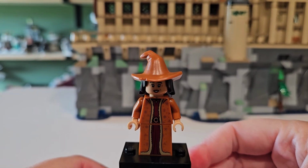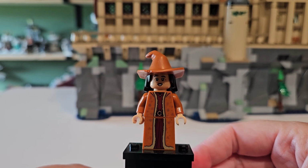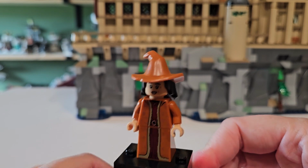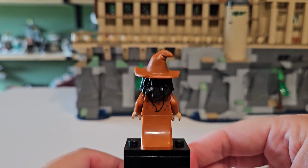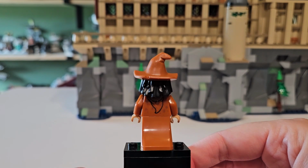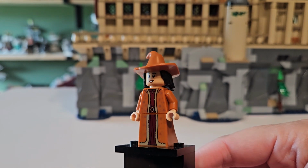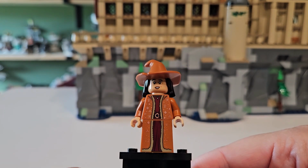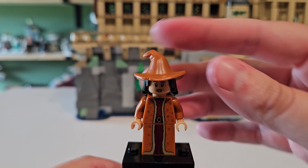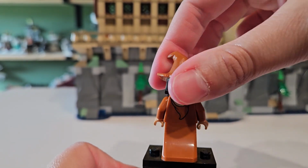This is Professor Vector. I believe we do see her in the Sorcerer's Stone sitting at the teacher table. So very cool, brand new professor. I don't know if she was astronomy or something before. I don't remember. I'd have to read the books, but I'm sure she is mentioned, and there's a hood there. I assume it's a double hood actually because she's wearing a hat. I assume this is a girl, but boys also wear dresses, so I'm not 100% sure. Looks great though. Brand new character again. Lots of new characters in this, which is great. Yeah, I think that's a girl.